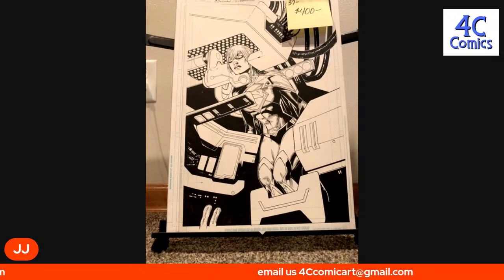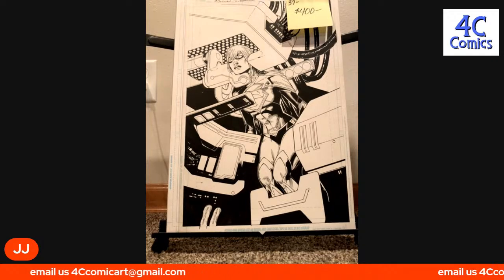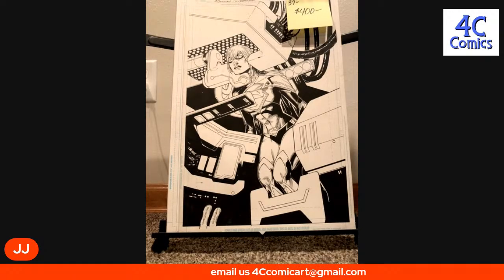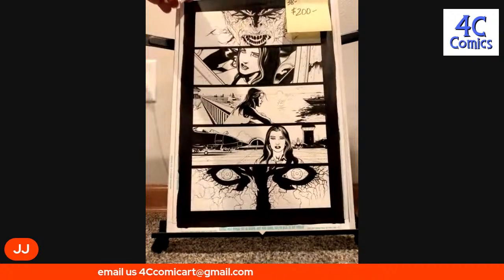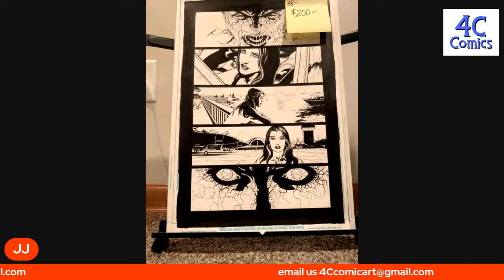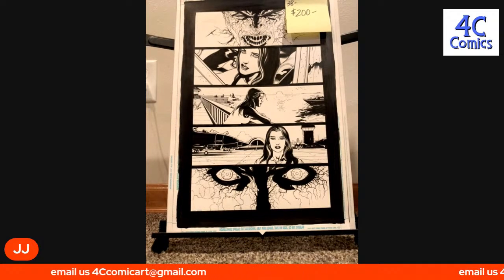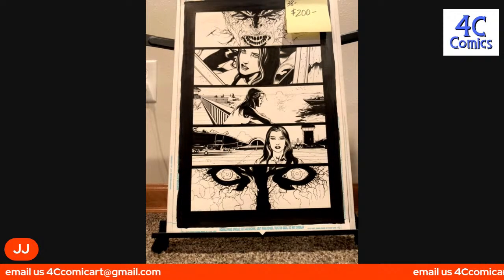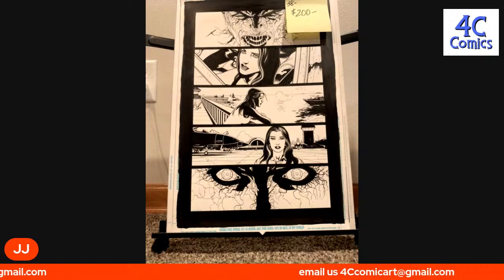Let's see. Told you I was going to put up a Star Sapphire page from Green Lantern, and I will. So if you like Star Sapphire, that's a really nice one for everything. $200. Green Lantern Star Sapphire page. Look at those eyes. That's how I look in the morning. That's how I look looking at my hate mail.